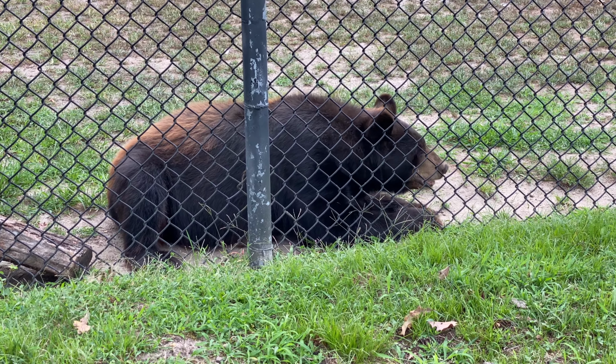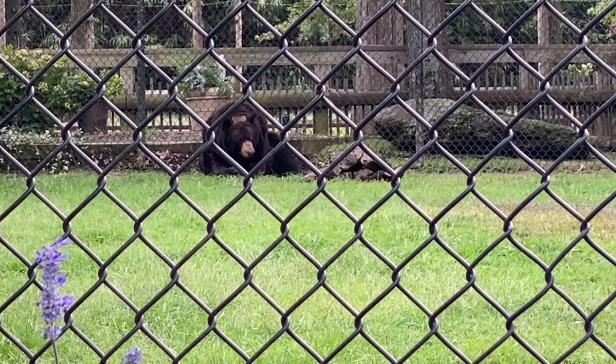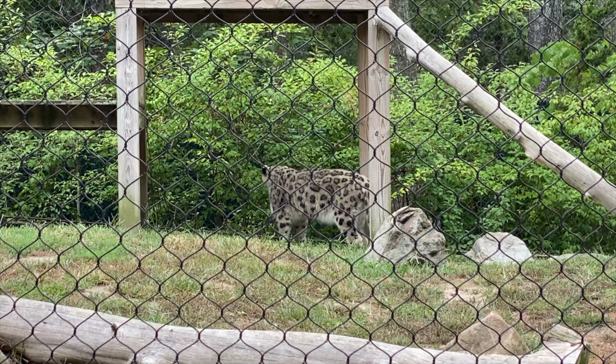Guys, we have a bear. Look at him. He's adorable. One here. There's one all the way down there. He's adorable looking. Here is a snow leopard.